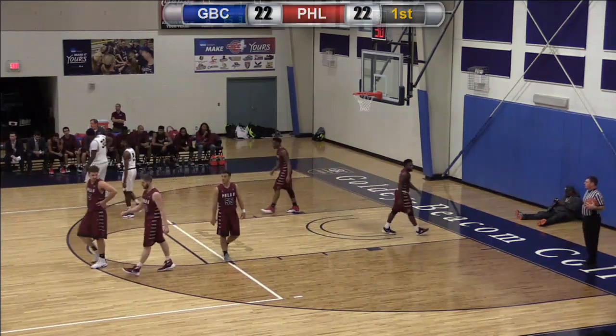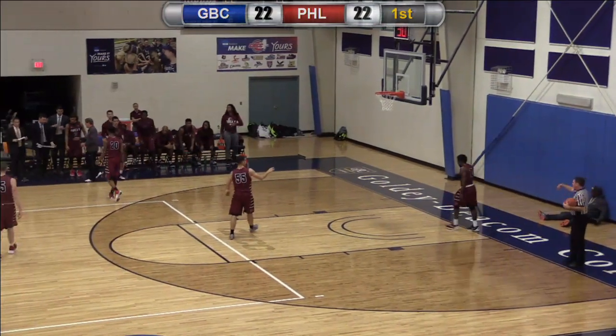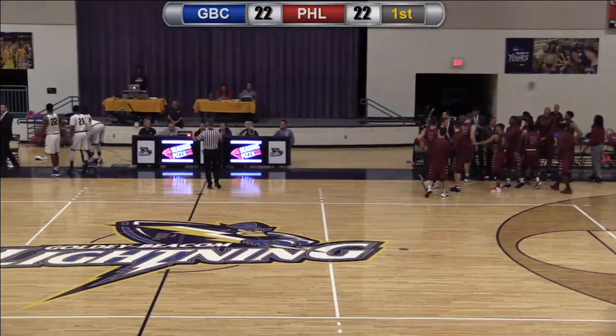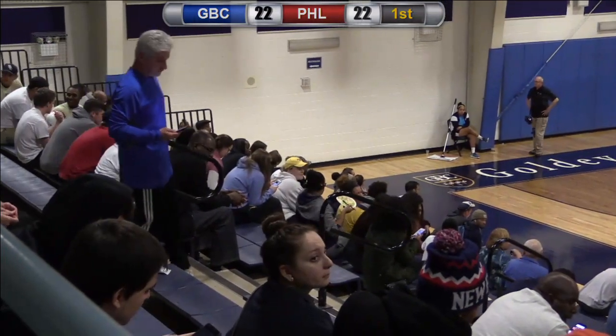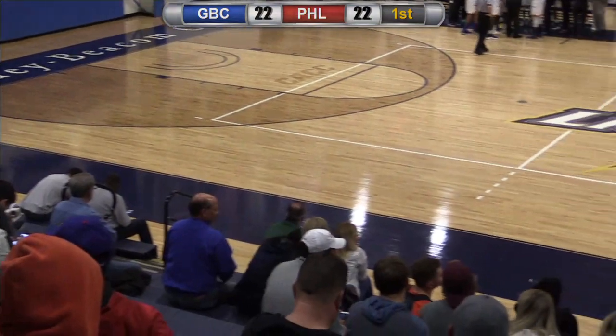Wholesale changes coming in for the Lightning. Coming in will be Corey Tate and Dante Thompson. So we've got a timeout on the floor. It's 22-22, 5:54. 5:24 to go in the first half.